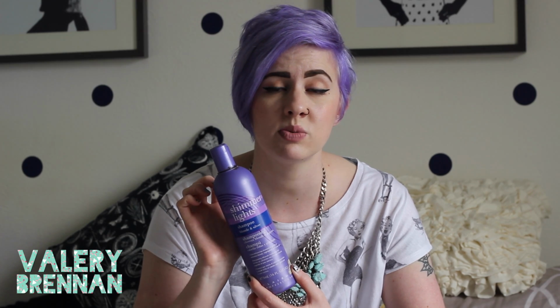Just as a side note, I do not recommend using Shimmer Lights when your hair is still super purple, because in my experience it does kind of strip the color out a bit. So keep that in mind. You really only want to use the Shimmer Lights once your hair has faded and it's starting to show some yellow. So anyway, I'll wash with the Shimmer Lights.